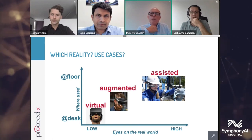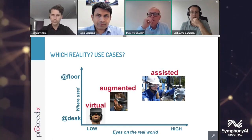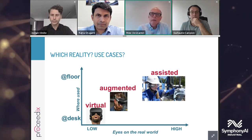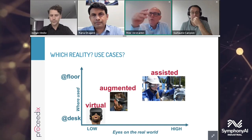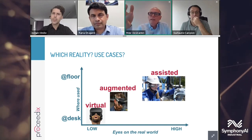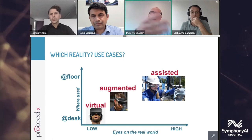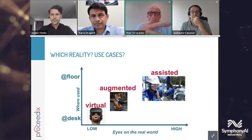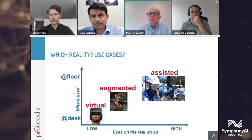But would you agree that the real volume in terms of units is therefore in assisted reality? And I don't know from what you see, is that a personal device, or does it easily become a personal device? It's obvious for training, it's a shared device. So would you agree that the real volume is in assisted reality?